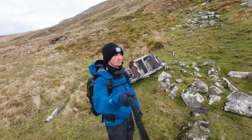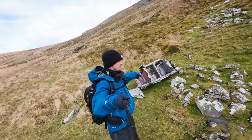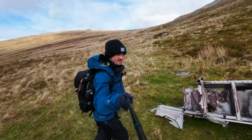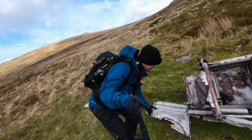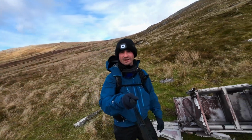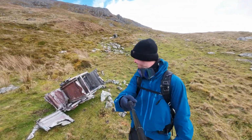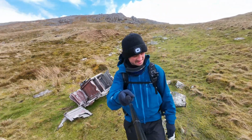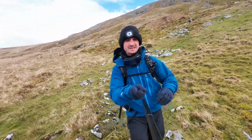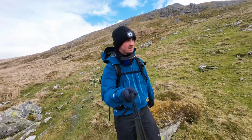Just on the way down from Clwitmore, or Clit, I'm not sure how it's pronounced. Just come across this little bit of a wreckage. Definitely not a car, because of how it is. It's definitely a plane, but I'm a little bit unsure. I wouldn't have liked to have been in it, put it that way. But yeah, pretty mental. There's nothing else around as well.